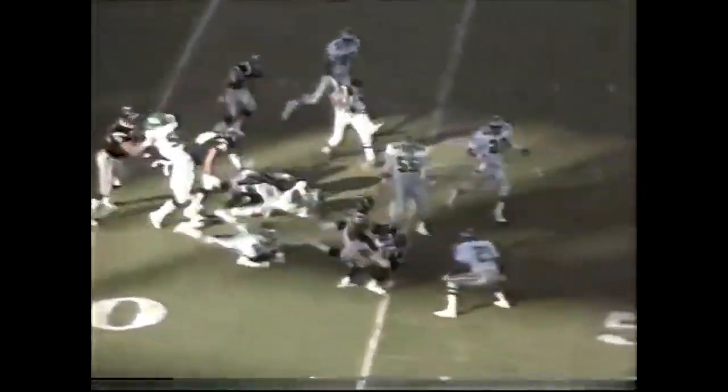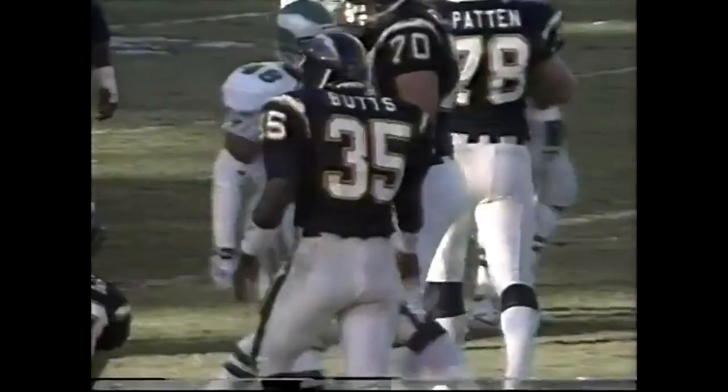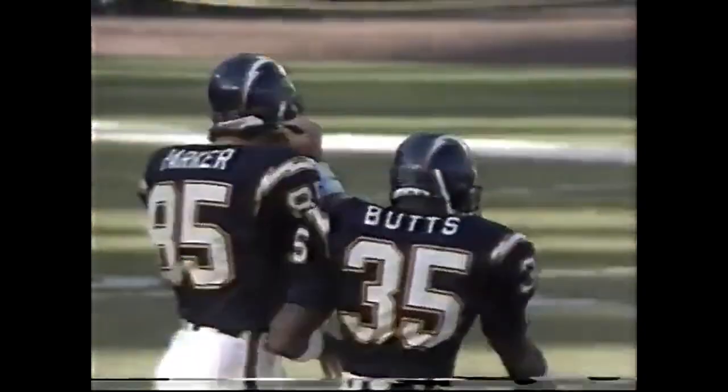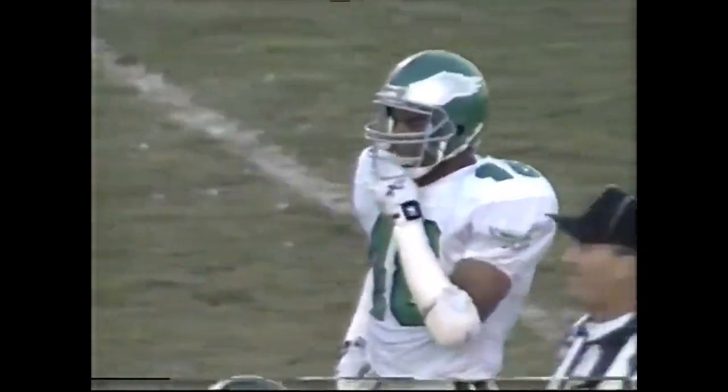Big hole straight ahead for Butts. Out to the 45-yard line. Wes Hopkins made the tackle, but it's a gain of 11. One thing you don't want to see if you're looking at that Philadelphia defense is you don't want to see the safeties and the cornerbacks making those tackles 10 and 11 yards downfield. You want to see the defensive linemen and the linebackers making them. If Wes Hopkins has to make the tackle, as he's very capable of doing, that means that the offense is gaining too much yardage on you.